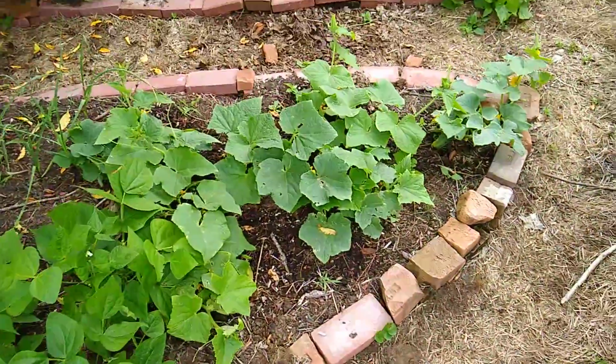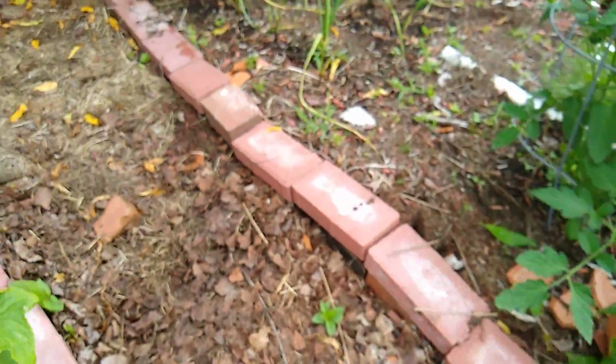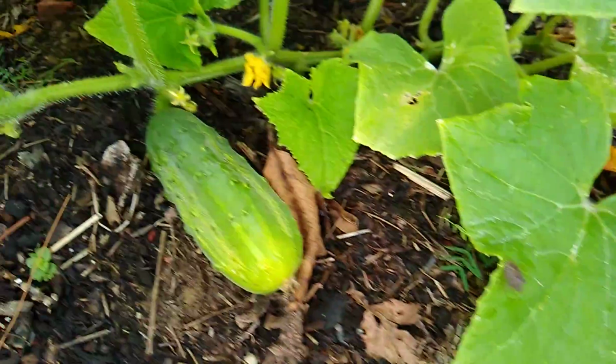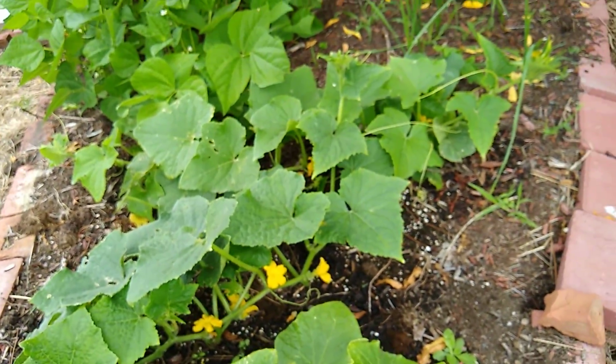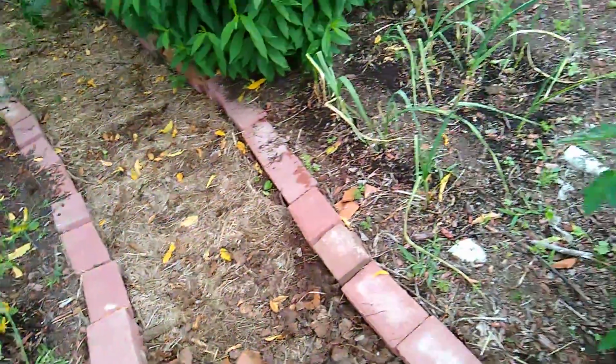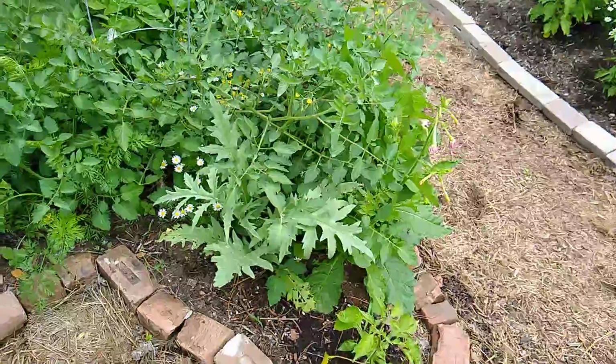These cucumbers are getting bigger, you can see. Cucumber. Yes. Pickles in training. More cucumbers. Yes. I'm going to eat them all. Some people eat fresh cucumber. I'm like, why? Makes me sick to my stomach.